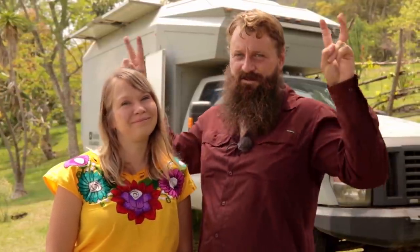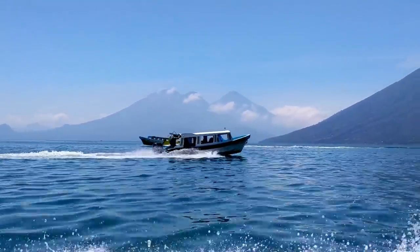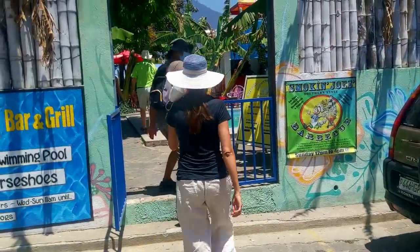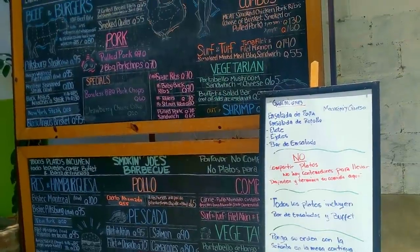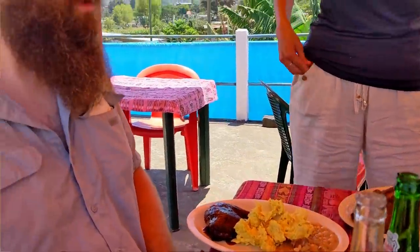So Bill and Jan told us it's tradition to go to church on Sundays. So we took a water taxi a few times to San Pedro. They've got a place called Smoke and Joe's Barbecue. It's kind of an American style barbecue joint that does smoked pork and ribs and chicken and steaks, I guess, too. Big hamburgers.